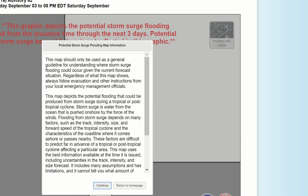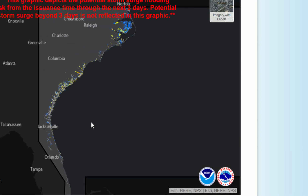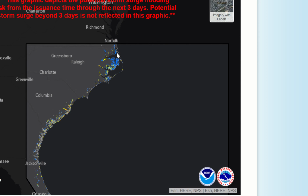We'll take a look now at the storm surge expected for the area, and you can see all the way up the coast, especially in the sounds here inside North Carolina by the Outer Banks.